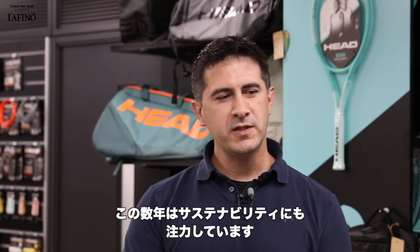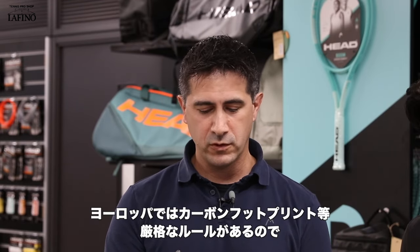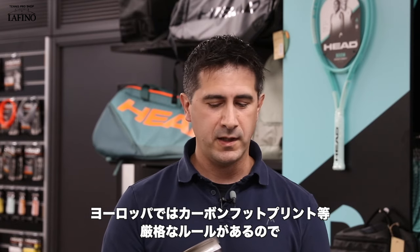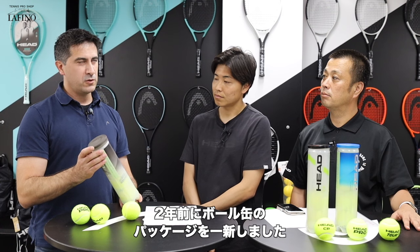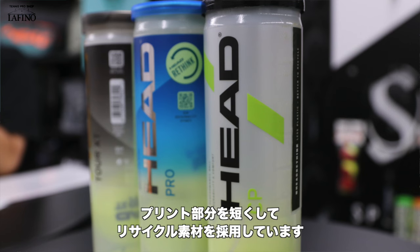In the last 2 years, we also worked a lot on sustainability, because in Europe we have a lot of regulations about sustainability and carbon footprint and reducing the amount of material used in the packaging. So 2 years ago, we changed the design of our can. Now the sleeve is shorter and it is made of a recyclable material.